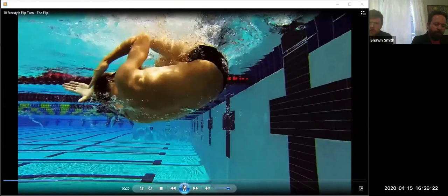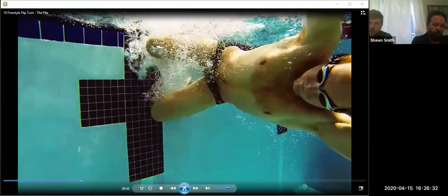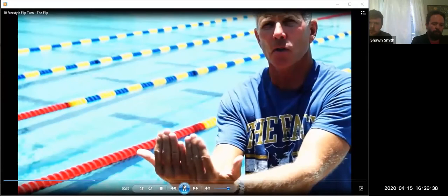The second problem we see is that swimmers tend to try to rotate as they're turning, so their feet will go angled one way or the other, when really you want to get them to the wall as fast as possible. And the fastest way to do that is to keep the feet square and have the toes pointed straight up when they hit the wall, going straight over the top.